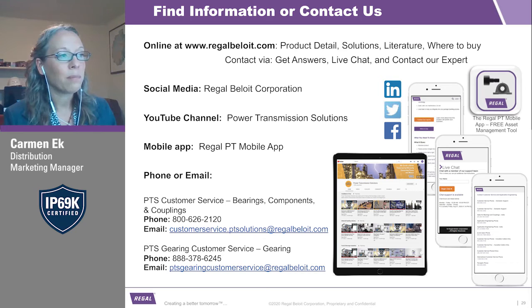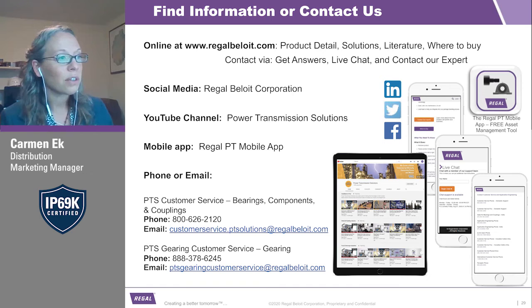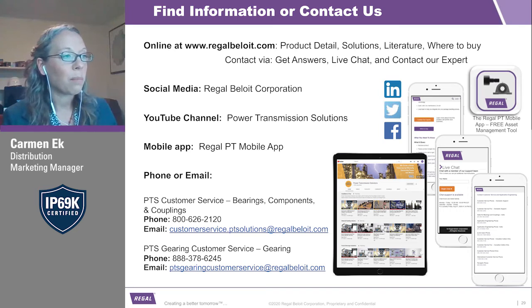It's called the Regal PT mobile app. And that's really great because it helps you put asset management right in the palm of your hand. That app also includes installation instructions. It's a lifeline to get you in touch with our application engineering group, and lots of other information right directly from the app.